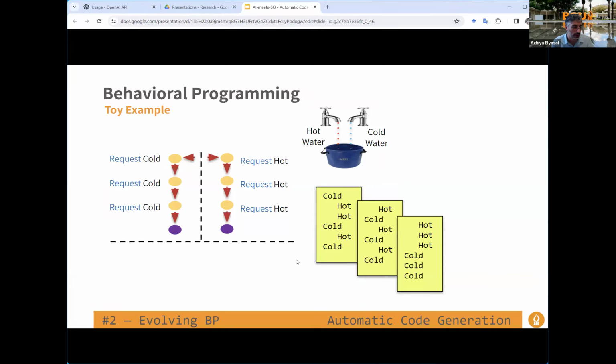In Java, for example, if you want to write these two requirements, we need to decide on a specific order. We need to say, okay, this is how it's going to run. It's going to be 3 cold and then 3 hot or something like that. We write code that is usually deterministic. It's simpler for us to program deterministically. And so in regular languages, we have overspecification in most of the requirements that we translate into code. We usually do overspecification. So this is the first difference between behavioral programming and regular programming.